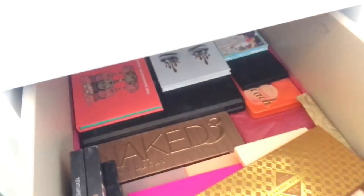Then this is my drawers. I have all my eyeshadow palettes. And then underwear, so I won't show you that. And then we come over here.